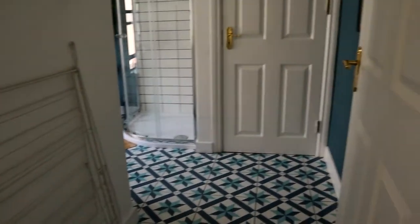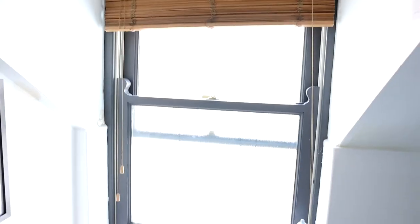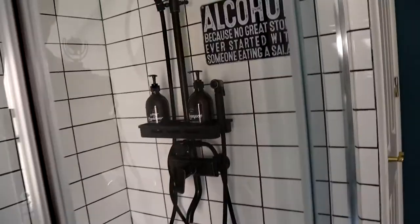Most important room. The bathroom. Or the jacks, as I like to call it. Again, love the tiles. Right. Interesting. Sink. Another mirror. That window is frosted, so nobody can see in. Oh, I think this is a party house. Plant. Nice shower.